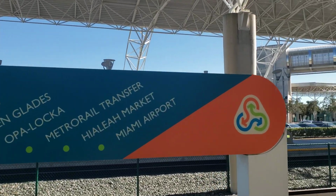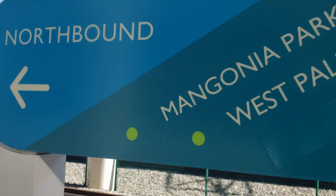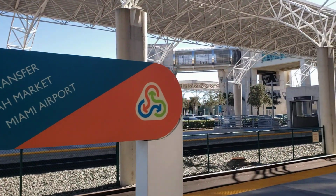And so here we have a big map of the overall system. Trains end at Magnolia Park, I think. And for some reason, one of them is covered up, maybe due to some track work there.